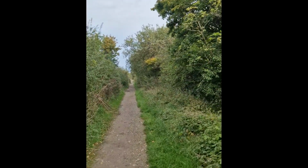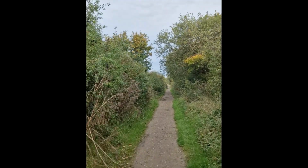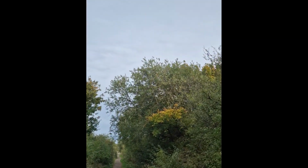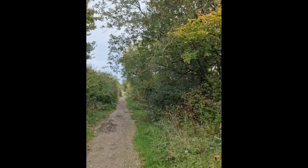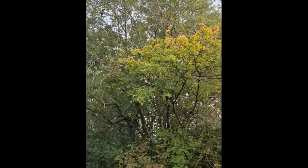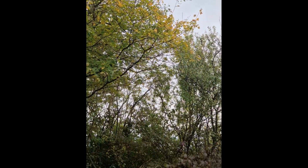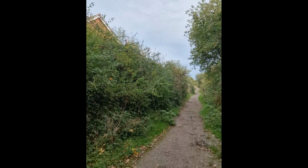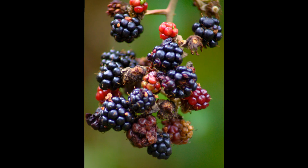Not that many birds around at the moment. You can hear a few. Magpie up there. That was two magpies. And I got my camera with me because I want to see if I can find any interesting things to get photos of.